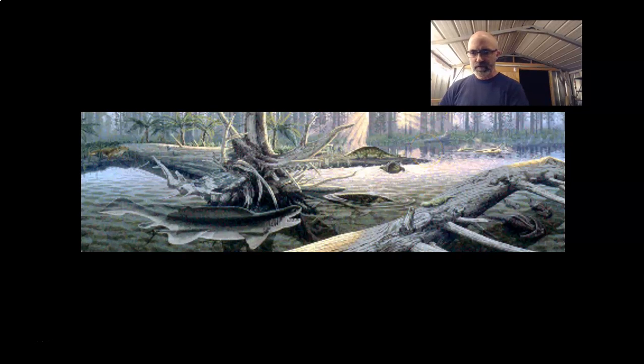Some recreation of what these ecosystems would have looked like. Some really bizarre non-amniote tetrapods, right? And then these sarcopterygian fish. Of course, there would have been actinopterygians, and there would have been chondrichthyes. Lots and lots of fish-like creatures in the water, and we're seeing this radiation of tetrapods moving out onto the land.